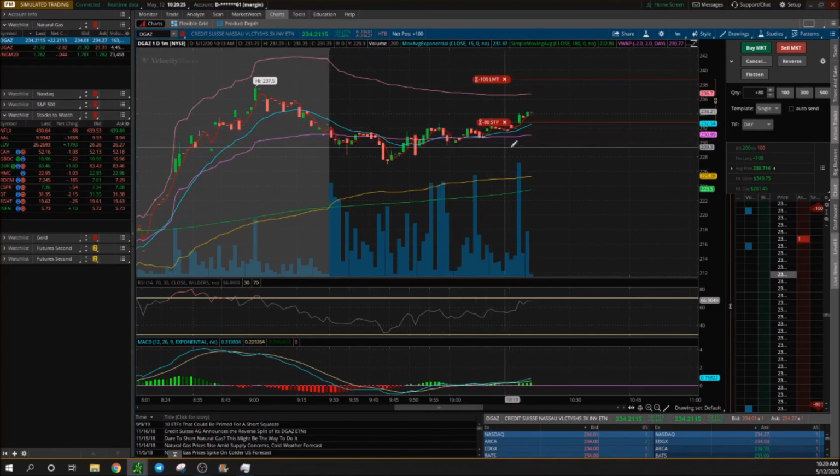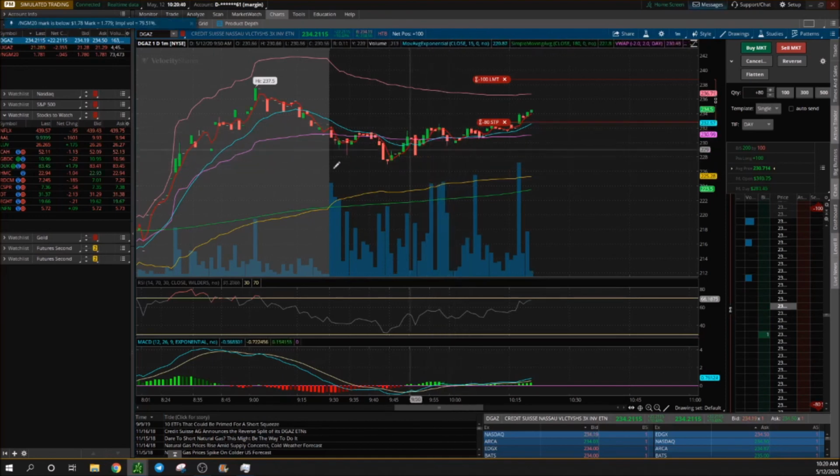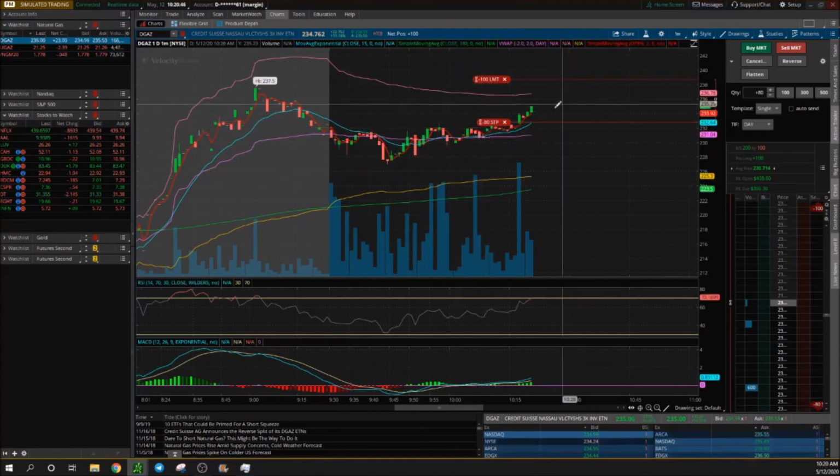So we're still kind of pushing this resistance here. We're testing this limit. Natural gas is possibly identifying a support right now. So again, we want to just keep an eye on this. All right, it looks like it's selling off a little bit more. So we're going to see, here it goes.